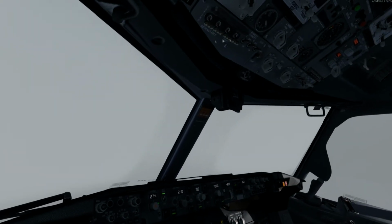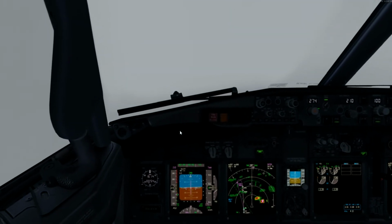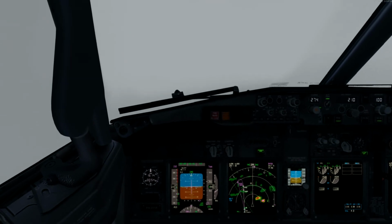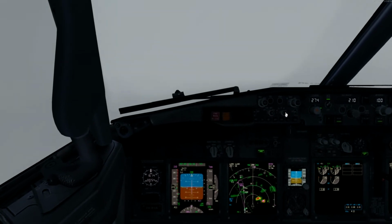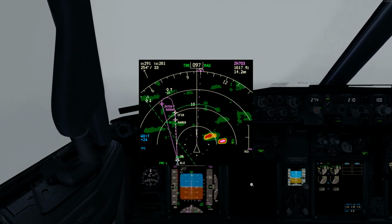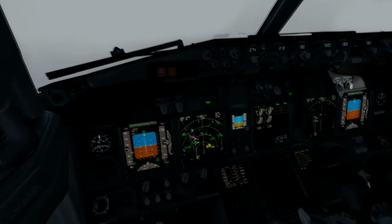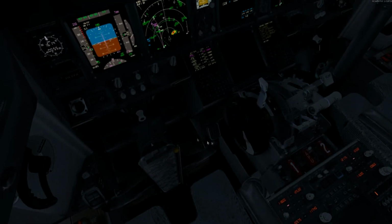EZ2 Yankee Lima, expect 3.5 miles to touchdown, descend flight level 80, turn left heading 360. Descend flight level 80, turn left heading 360, and expect the ILS 28. KLM 71 Golf, contact final 125.325, goodbye sir. Contact final 125.325, KLM 71 Golf, goodbye.